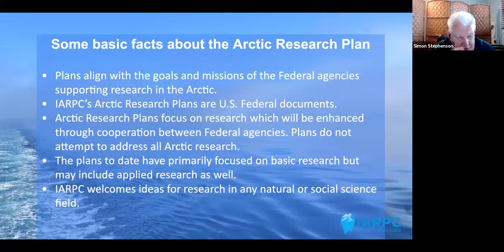And so this is a summary of what I've gone through so far. The main points really are that the plan is a federal document produced by the feds, but with lots of good input from the community. It strives to improve federal coordination as we conduct our research and as we fund it. And previous plans have really focused more on basic research, but we're hearing already that this next plan should have a better balance between basic and applied or use-based research.